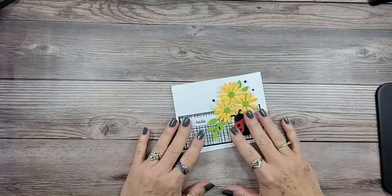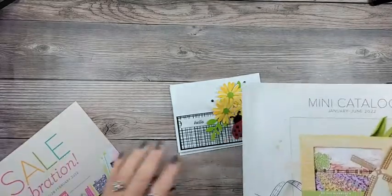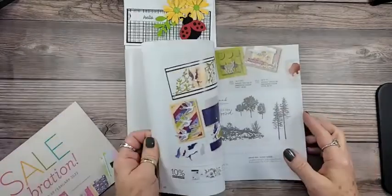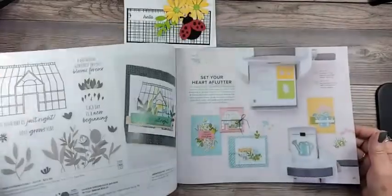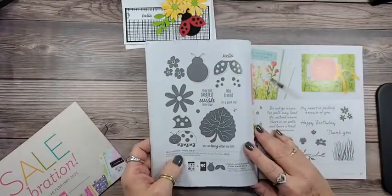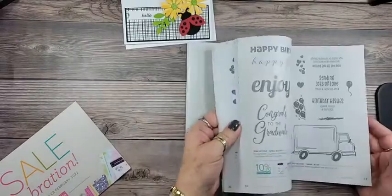So Tuesday, day before yesterday, the new January through June mini catalog and the celebration catalogs went live. Have you seen what's inside here? Oh, so many cute things. If you haven't gotten your catalog yet and you need one, reach out. We'll make sure you get one. This is what we're playing with today: the Hello Ladybug stamp set and the coordinating Ladybug Builder Punch. But there's just beautiful things in here.